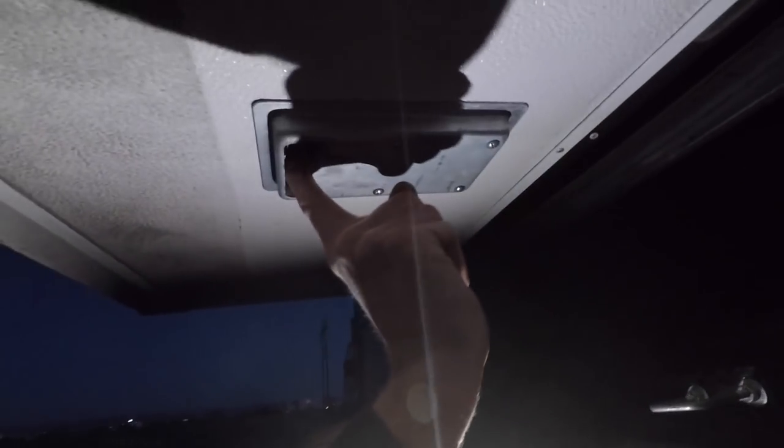Oh, this doesn't close. Ooh, it's definitely bent. I thought it didn't look right. Like, this doesn't look right to me. Or is it this? Oh, it's this. Is that bent? If you guys know us, you know that we have problems with our bay latches getting stuck.